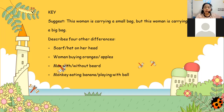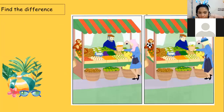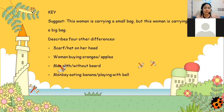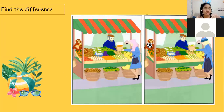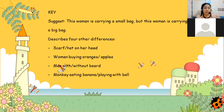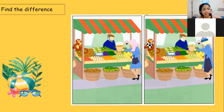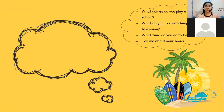Okay, so look, in the first picture, the woman is buying an orange, while in the second picture, the woman is buying an apple, okay? Yes, in the first picture, the man has a bird. And in the second picture, there is none. In the first picture, the monkey eats a banana. Well, in the second picture, the monkey plays with a ball. Okay? Okay, very good. So now let's move on.